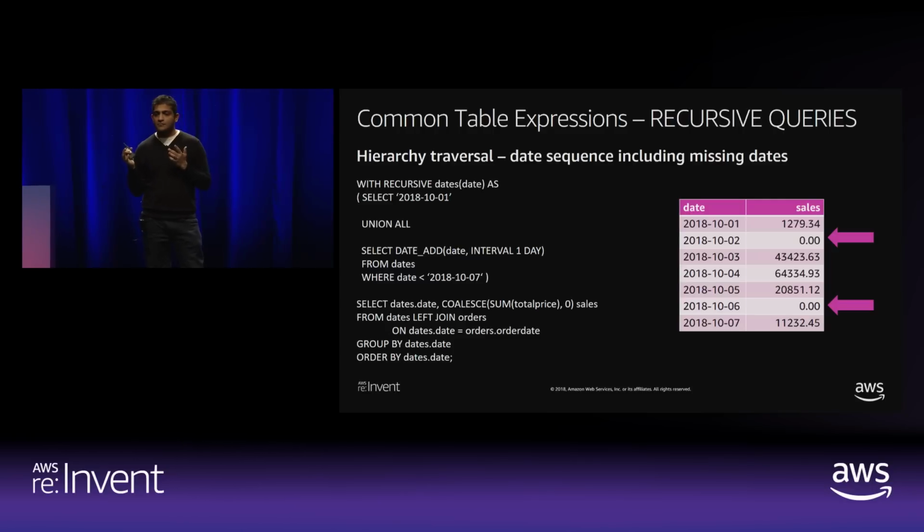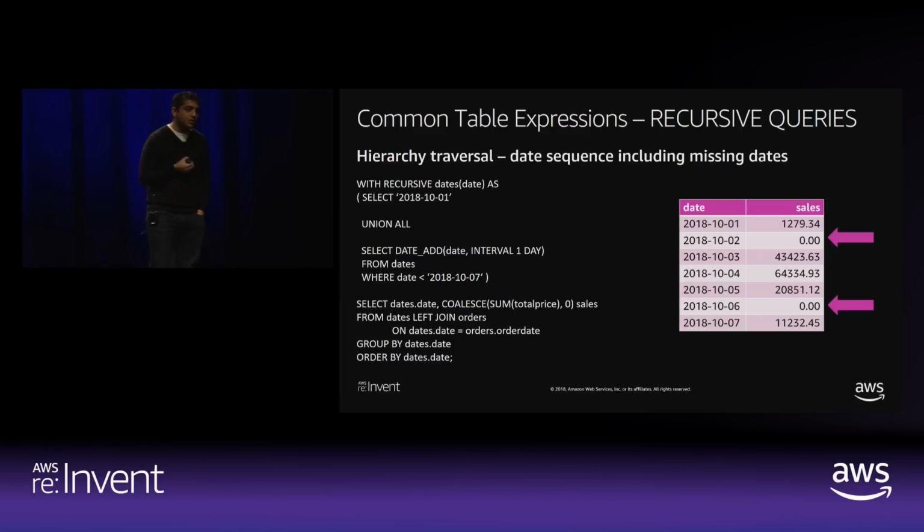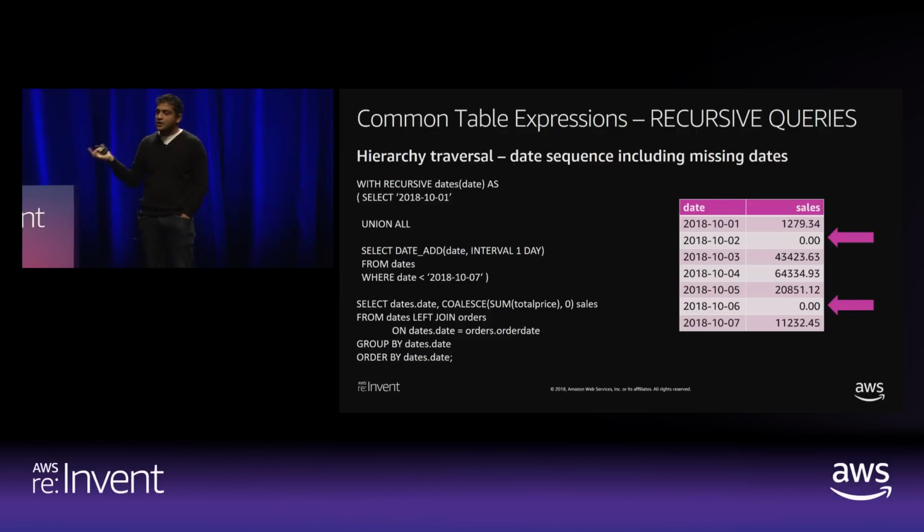Now, the problem with a grouping query is that let's say that I have no sales on, in this example, October 2nd or October 6th, the ones with the pink arrows. You would effectively not have those results show up in a group by query, right? There's no entry for those dates. There's no group to show up. And so you'd have to do some sort of a join with the original table to recover those data items, which is complex. With common table expressions, you can easily do a recursion where you generate all the dates in an interval. You can do a left join with the sales table, and then you can get the results you want. Right? This is one example of where you'd use a recursive query. And again, CTEs make it very easy to do that.